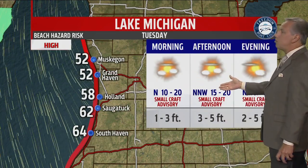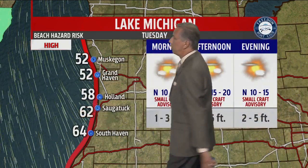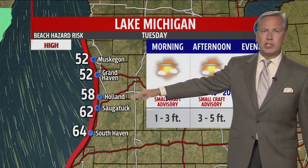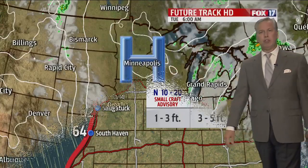We're going to have a north wind tomorrow to northwest that will continue the cold water upwelling, so these may actually fall into the 40s, and we've got small craft advisories, high beach hazard risk, stay off the piers and jetties, and not a good day to be in the boat with waves building about 3 to 5 feet. Here's what it looks like on future track. You can see maybe a shower cropping up there, and then high pressure is going to be building in and shut that down eventually as we go Tuesday night into Wednesday morning.